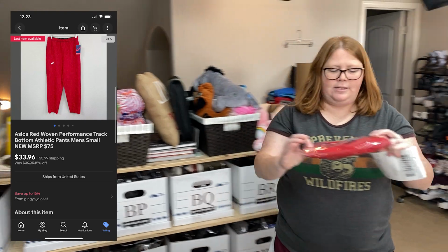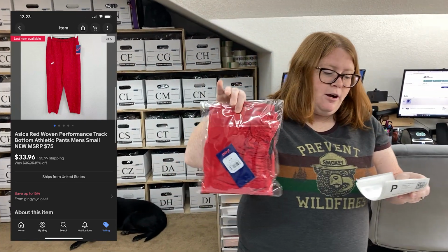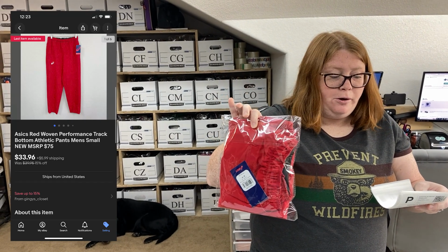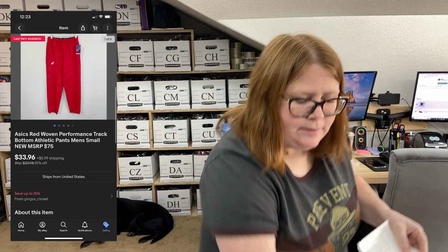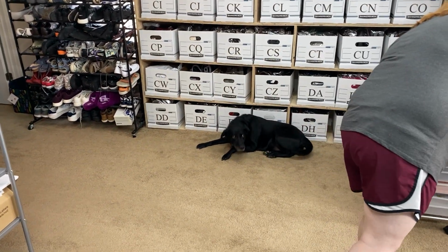Sold a pair of these Basics men's, just like a track pant. I got these retail arbitrage for $12. Sold this pair for $33.96 plus shipping. So not bad.